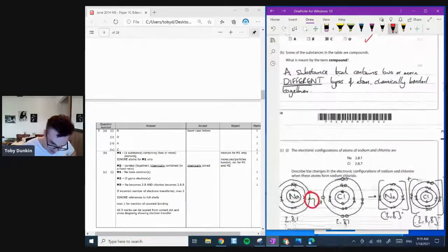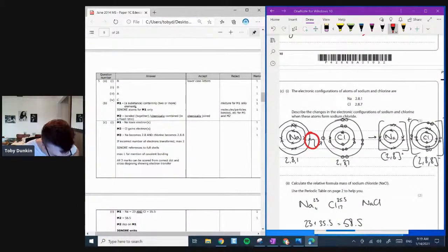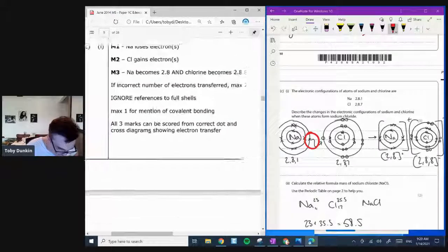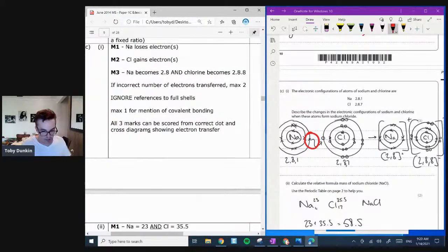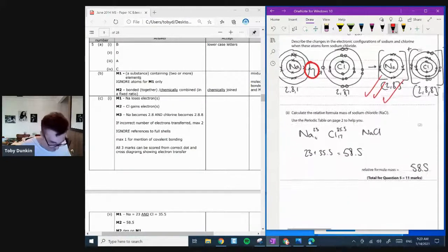I like it. Next. Substance contains 2 or more elements chemically combined. I like it. Next. Na loses electron, Cl gains electron, Na becomes Na+, chlorine becomes Cl-. If correct number of electrons transferred, max 2. Ignore reference to full shells, max 1 for mentioned covalent, yeah, because that's completely garbage because it's ionic. All 3 marks can be scored from correct dot and cross diagrams showing electron transfer. Ha! Loving it.